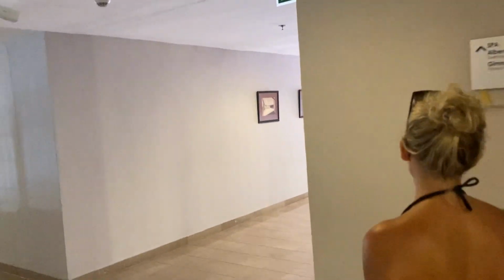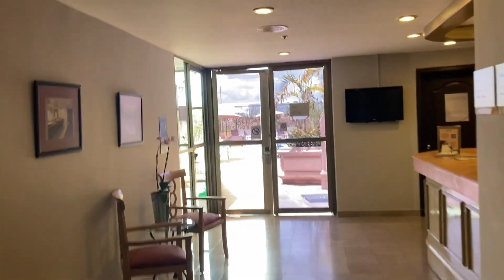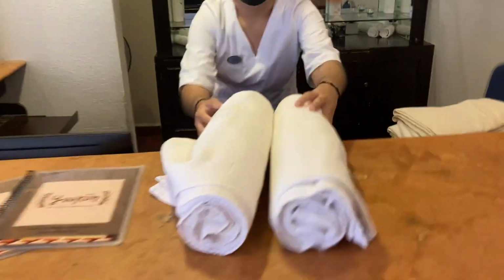So we've been walking and busing around Merida, and now we're back at La Fiesta for an afternoon dip in the pool. Really easy if you do the tourist buses. They drop off here. And Hannah was at the gym this morning, so she knows where to go. Oh, beautiful. Two towels, thank you.